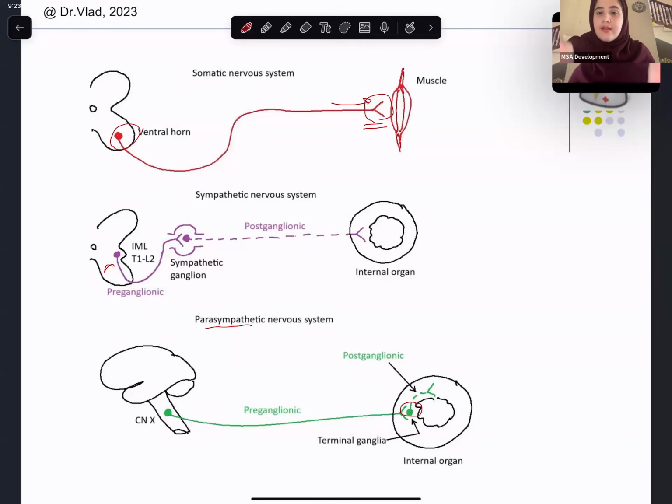you can see here that basically the cell body is in the spinal cord. So this is, I think, the ventral horn or anterior horn. We'll make sure as we move on, but it's important to know that they are in the spinal cord, okay? And then they go all the way into the sympathetic ganglion, which is a ganglion of nerves beside the spine. And then in there, they relay with the postganglionic nerve fibers that run all the way into the target organ, right?